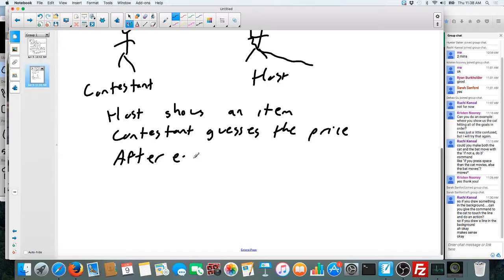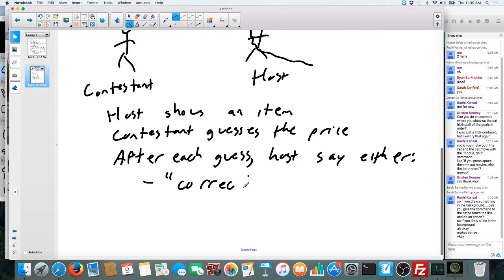After each guess, the host says either correct. Correct means you got it right, go figure, and you win the prize. Okay, that's what you're going for. You're trying to get correct.